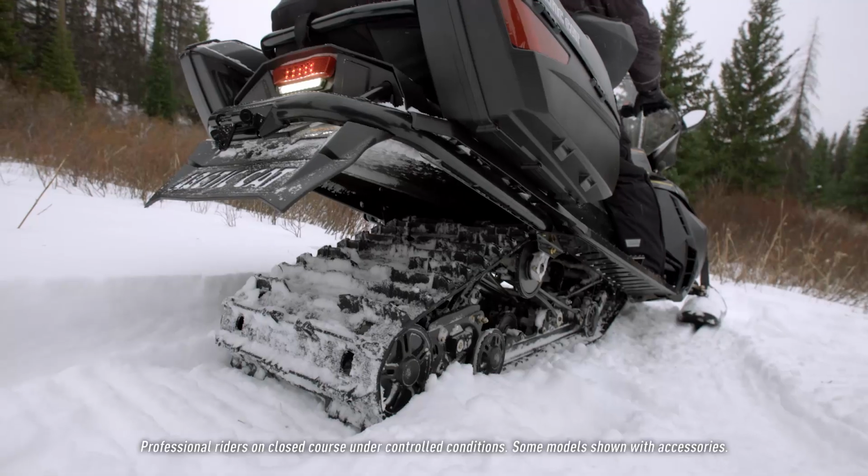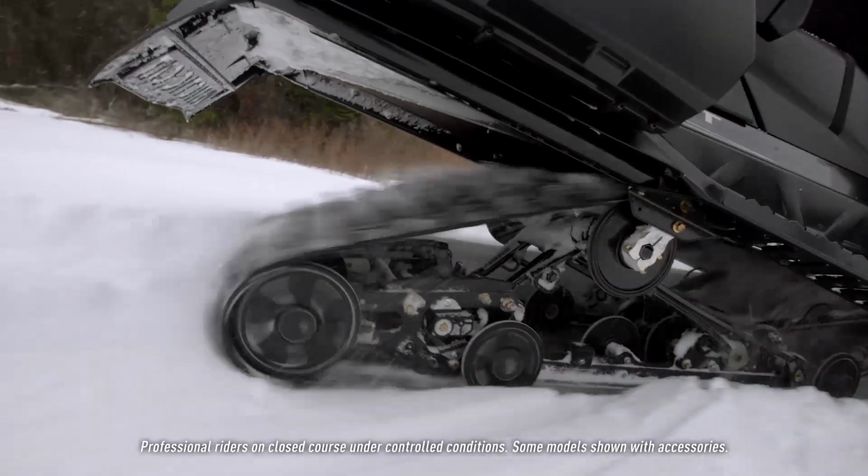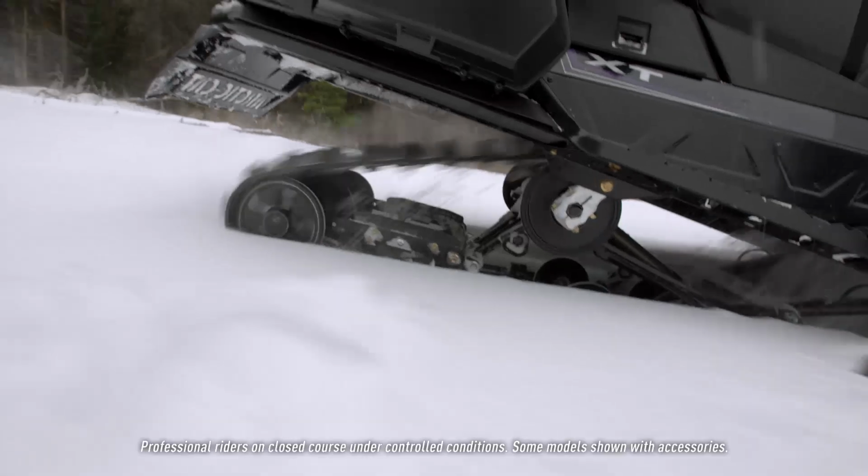But where a real big benefit comes in is where you're backing up in the snow, that rear of that skid frame will come up and want to get up on top of the snow versus go straight or dig into the snow.